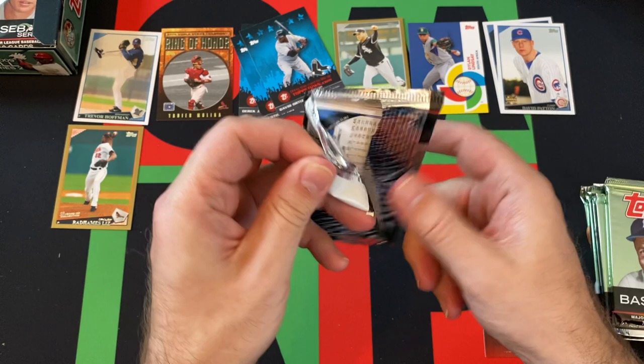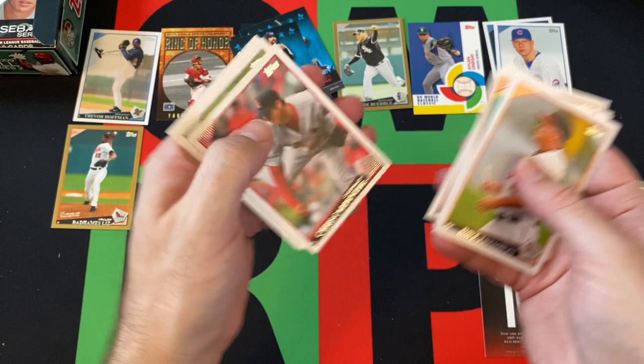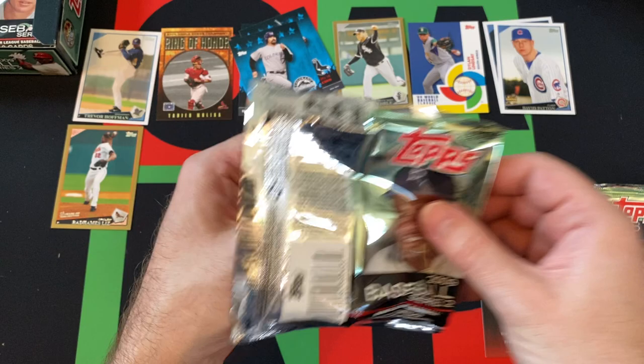Got Dave Trembley, Victor Martinez, Jim Leyland, Edgar Renteria, Todd Helton, Topps Town, Randy Wolf, Khalil Greene, Chris Carpenter, Paul Konerko, and Placido Polanco. Placido Polanco? Is that how you say it? It's been a while since I've heard that name, so I'm like, wait, Placido Polanco sounds more accurate.